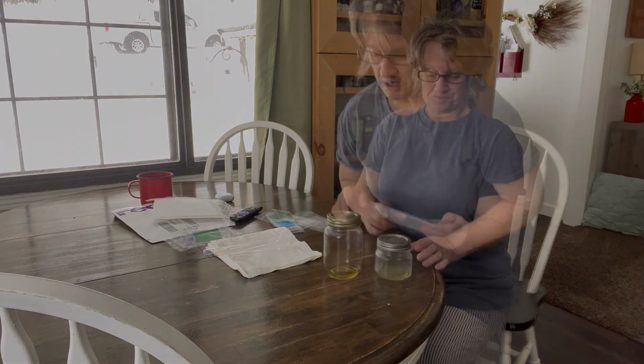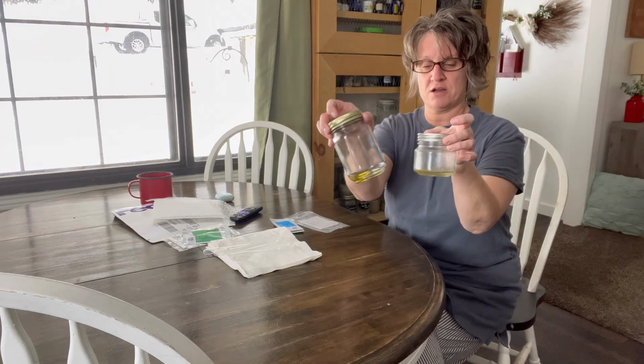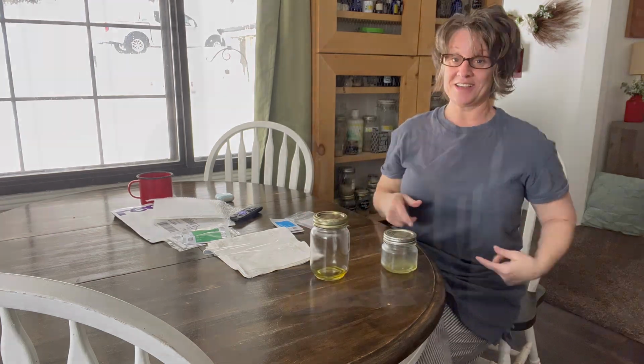Jars of sheep urine. Now I know it doesn't look like much, there's just tiny little bits in there, but it's all I could get, and I'm grateful that I was able to finally get that because it's been a chore.